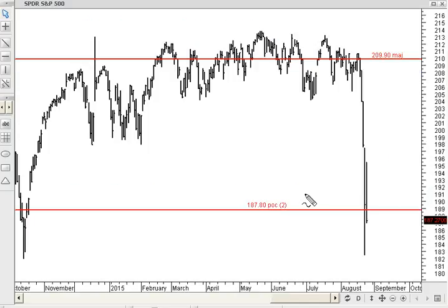Please make a note of the following levels. I rushed a little bit on the update to the ebook, and although the levels were drawn incorrectly, not all of them were labeled correctly. So 187.80 for the spider. These have not opened yet, so we're looking at data through yesterday on these daily bars. So 187.80 for the spider. That's the big support.